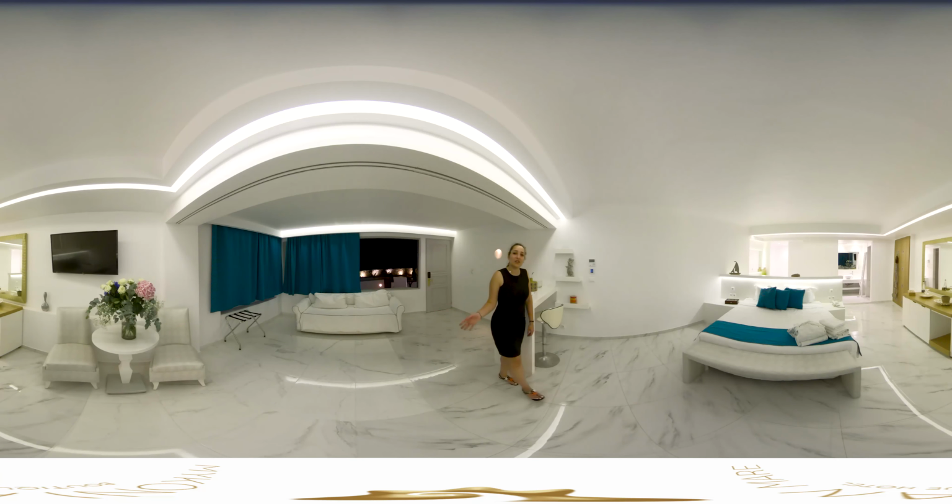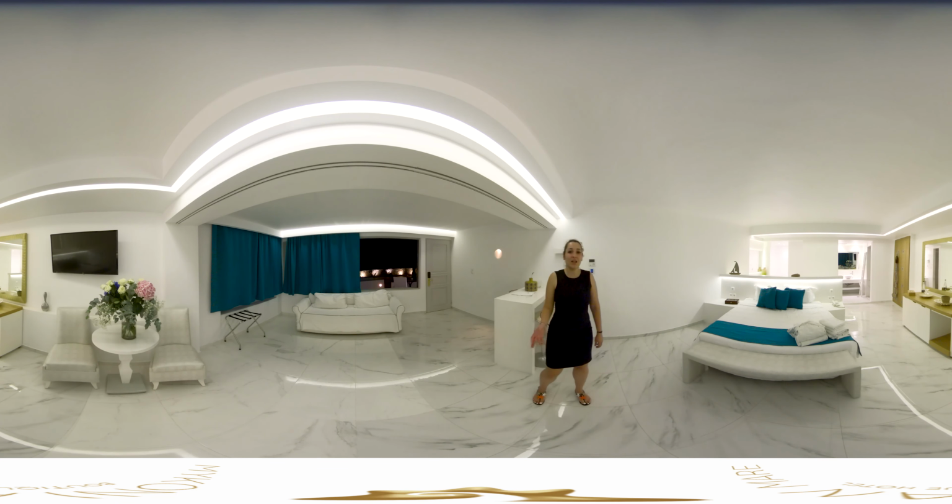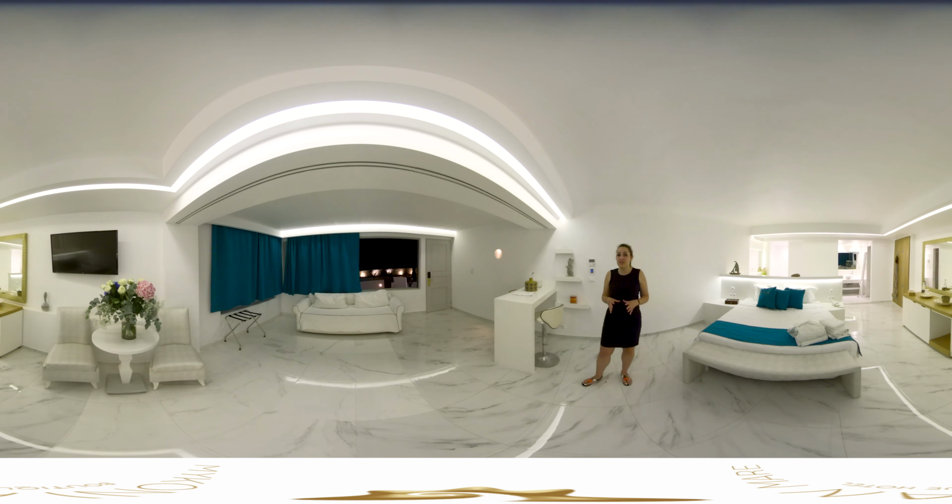Welcome to our Prestige Suite. As you can see, it has a minimal design as well as the rest of the hotel. This is actually one of our biggest rooms. It is 60 square meters. All of our rooms range from 40 to 60 square meters.